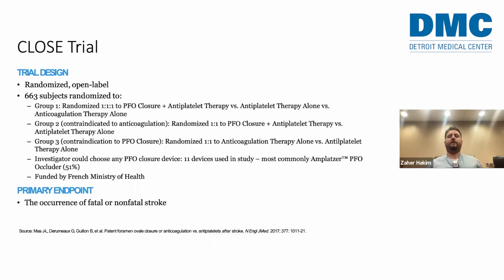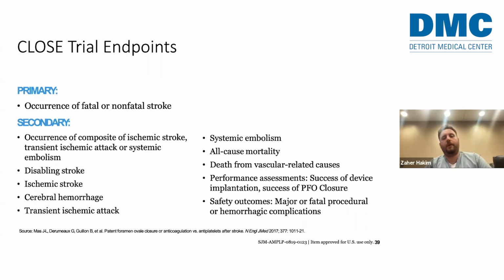And also the investigators had the choice to choose between any occluder device. There were like 11 devices, but the most commonly used occluder device was the Amplatzer PFO occluder, like 51% of the cases were occluded by the Amplatzer device. And the primary endpoint was the recurrence of fatal or non-fatal stroke. Then there were secondary endpoints of any ischemic stroke, hemorrhage, TIA, systemic embolism, mortality, death, and performance assessment like the previous trial, successful implantation, and safety.